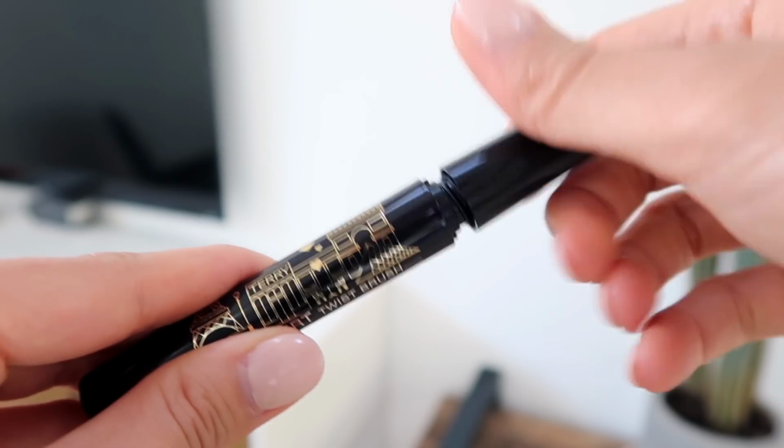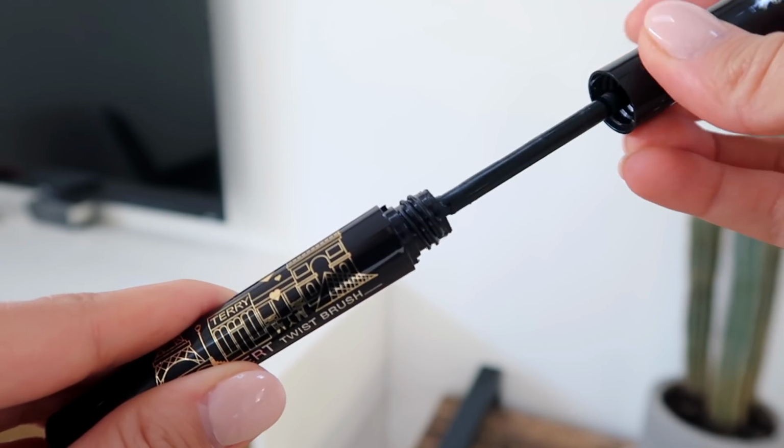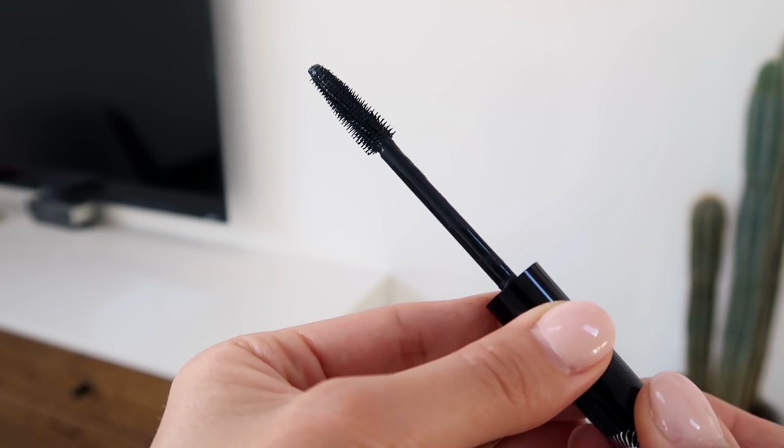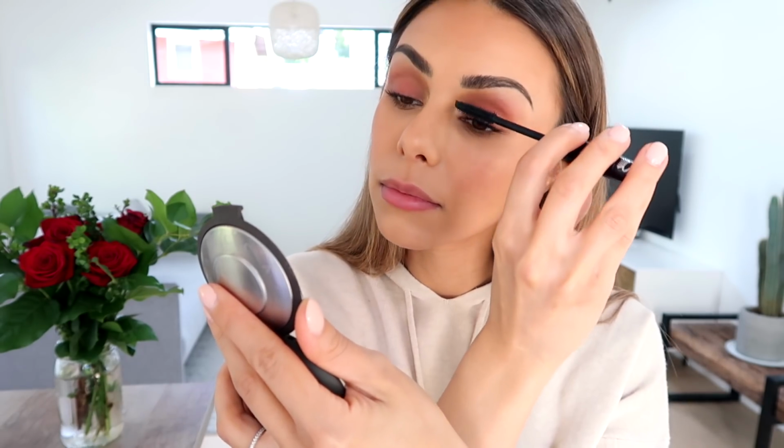And for mascara, I'm going to use the by Terry Lash Expert Twist brush. So I actually love this mascara. I used it a lot last year. It's quite cool because this brush actually twists, hence the name. So you can either have it straight like this or you twist it and it turns into a spiral. This really gives you tons of length and volume all in one, and I like that the brush is quite slim as well, so you can really get your lower lashes.